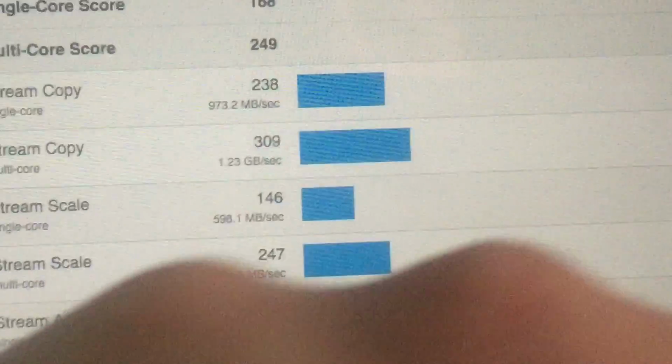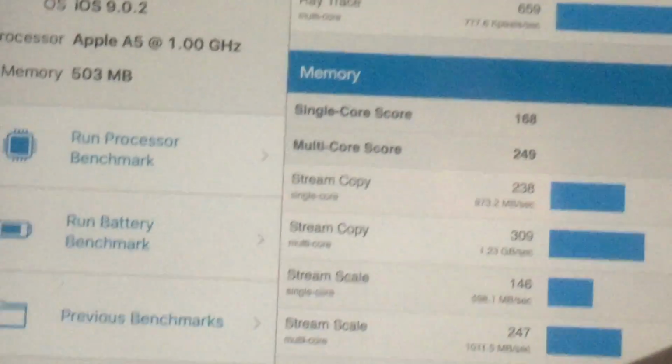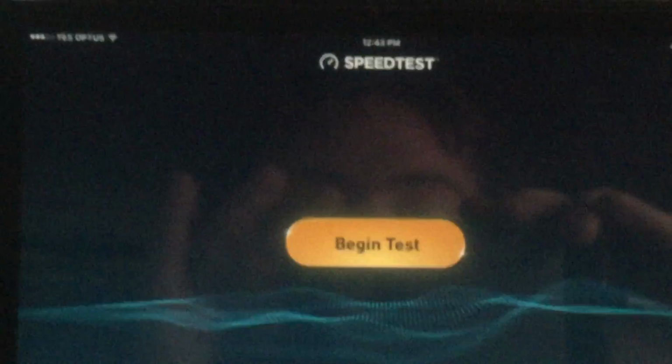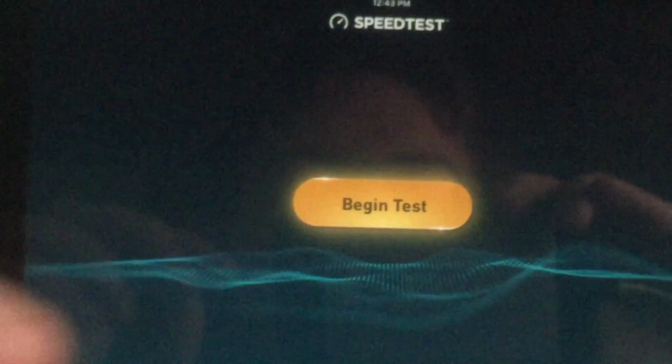So what we'll do now is close out of this app. Oh no, I don't want Siri. Oh, get off. Then open up Speedtest. So this is hooked up to Wi-Fi, as you can see there in the corner. Yeah, that's better. Test. So it's just preparing.